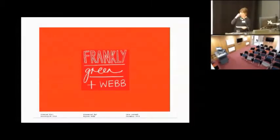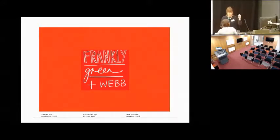Session 3, and it's a particularly interesting one for me. It's all about designing and evaluating digital narratives within the museum context. We've got 3 great speakers, first of which is Alyson Webb from Frankly Green & Webb. I referenced her work yesterday, and she's been doing all kinds of interesting work with colleagues in a number of museums, looking at the opportunities and challenges around using research as a design tool in the development of digital services. Alyson.